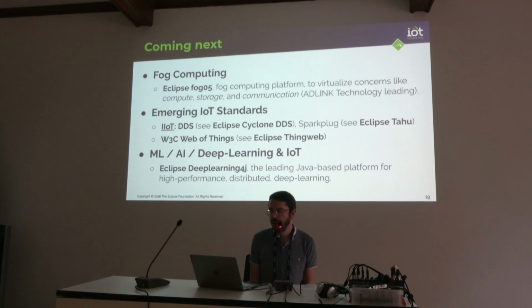There's a lot going on. There's certainly lots of consolidation in terms of IoT standards, but there's still some emerging standards, and in the industrial IoT space, DDS or Sparkplug are something that you may want to have a look at if you're from that particular background. The W3C is working on Web of Things and making the good old web/REST paradigm suitable for constrained networks and constrained devices.